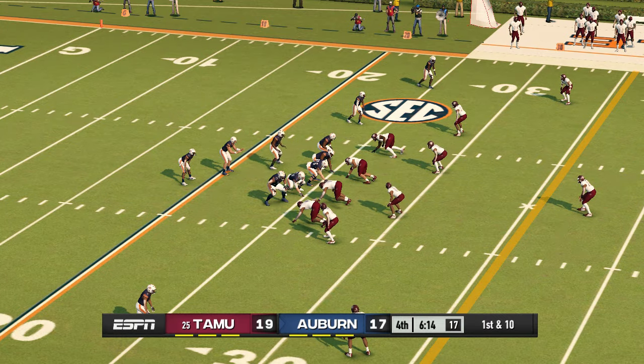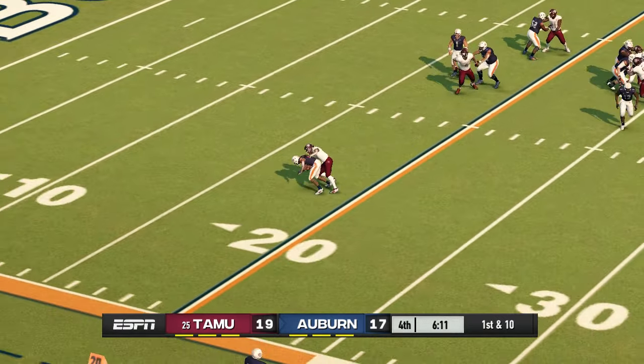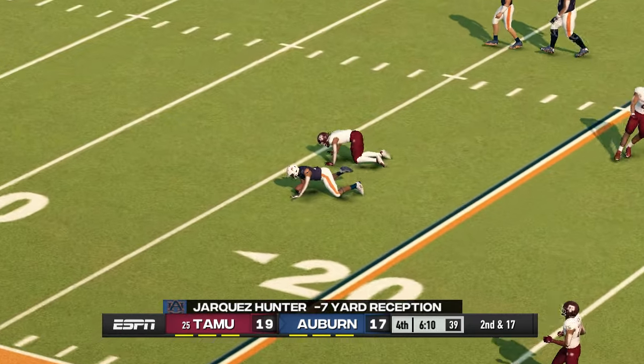Red two. Red seven, red two. Go. Throws complete. Big loss.